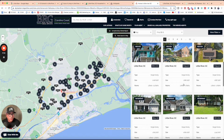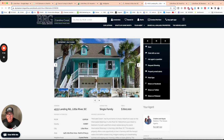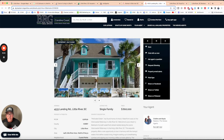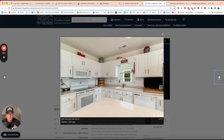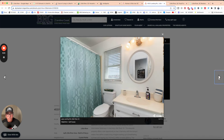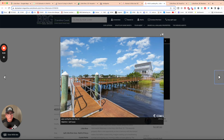So say, for instance, you have a lot of new construction homes in the area. You have a lot of resales. For instance, this one here is at $800,000, and this is elevated, and it's in a gated community on a golf course. This one is listed at 800,000, as I mentioned. Let's look at some of the pictures from the inside. So this is on a golf course, and it's by the water, which is why it is elevated, because it is most likely in a flood zone. As you can see, it's elevated. But that's listed at 800,000.